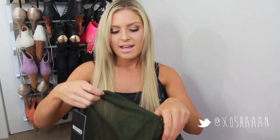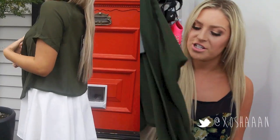Also got this short sleeve one, which is in an army green color, which I just love. It's a cropped one, and then it's longer at the sides, and I just imagine this to look really cute with some cut off shorts and a plain white tee or something. Just real casual. I haven't even tried these on yet, so this is probably going to be a big fail. I haven't taken the tag off or anything, just in case I have to return it or sell it.